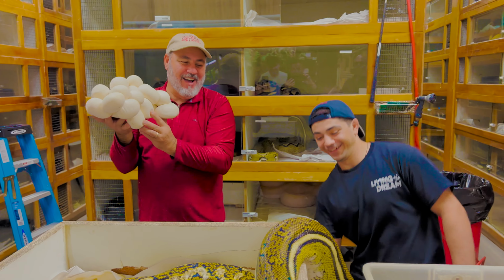What do you see now? A white, perfect egg. So the whiteness comes from the egg stretching out. That being said, it is pretty crazy. They only have yolk in them, which is weird to me. These are all solid yolk.